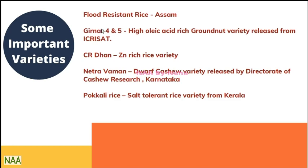Now here are some important varieties related to agriculture which are recently released. The first variety is flood resistant rice, which is recently cultivated in the state of Assam. As we know that every year heavy flood occurs in the Brahmaputra river of Assam, which submerges the rice fields nearby. So a heavy crop loss occurs every year in Assam. For combating this loss due to flood, Assam government decided to cultivate flood resistant rice which can tolerate this flood condition.